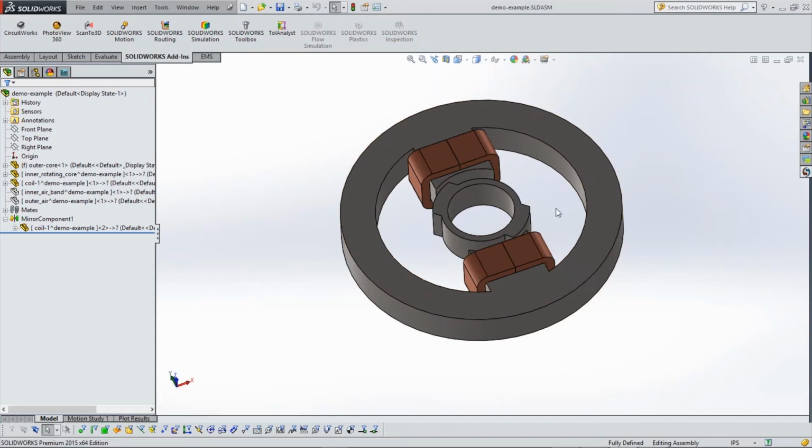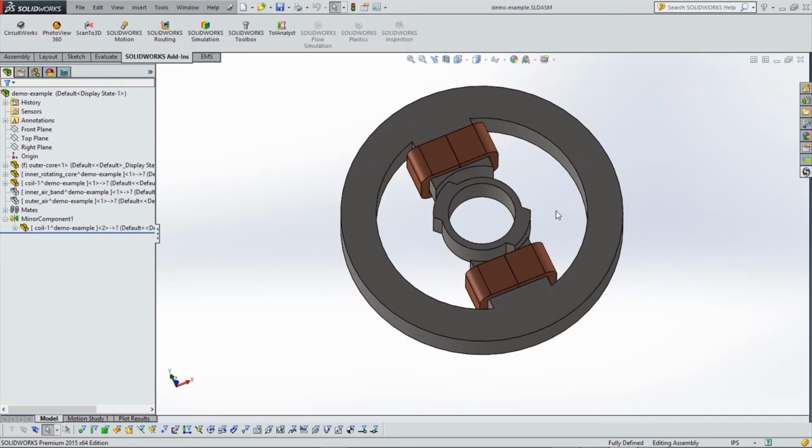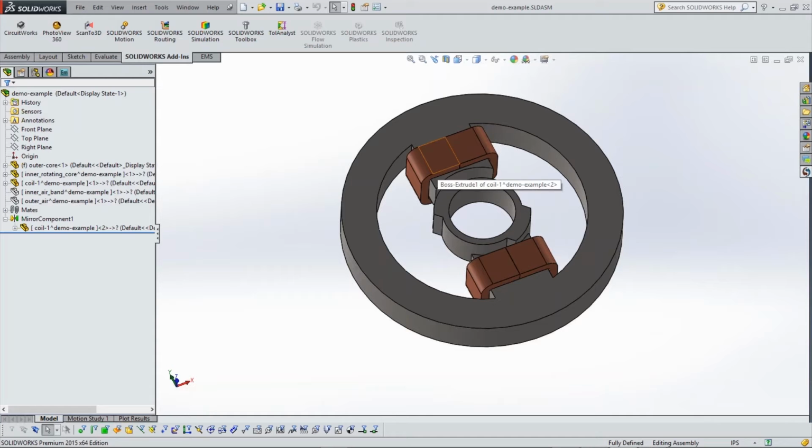Now the idea is, using EMS, we want to study the distribution of magnetic field inside my circuit. The second thing is, I also want to study the torque acting on the rotary part, on the part that can move, or the rotor. And third is, what is the inductance of my coils in this circuit. And finally, what happens if I make a design change, and how does EMS incorporate a design change and help me do a simulation. These are some of the objectives of this study that we're going to do in this demonstration.